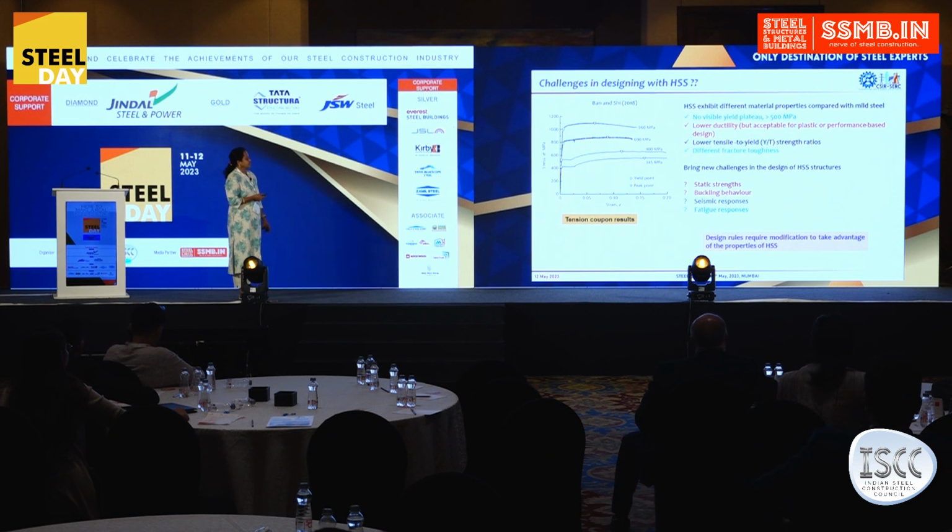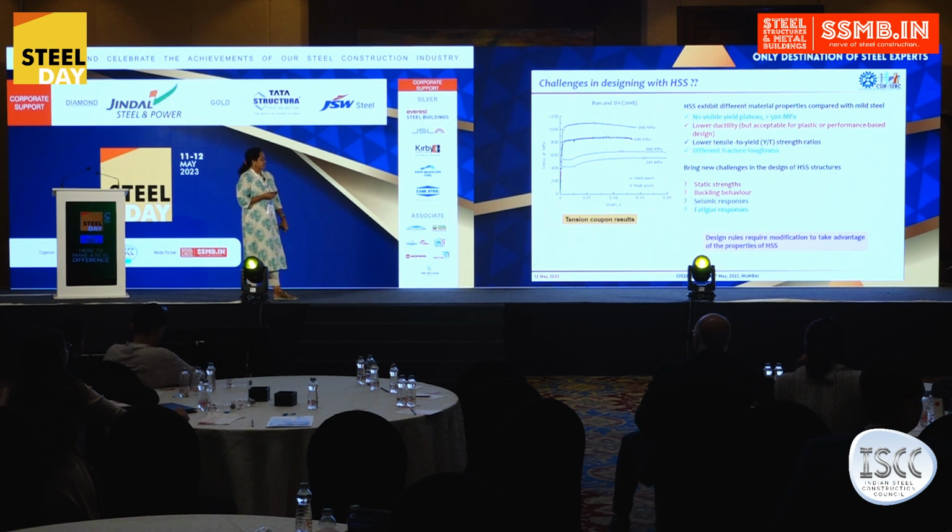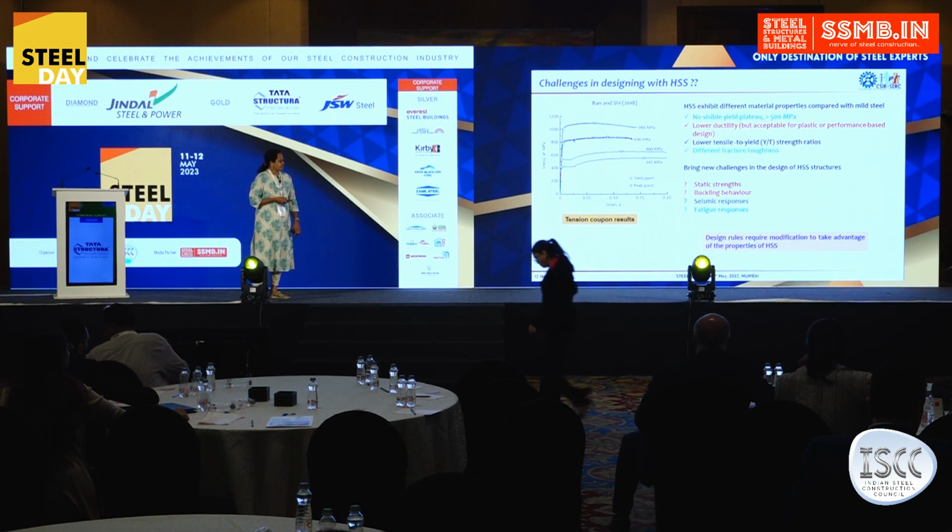So the challenge in designing with high strength steel is that the demarcation between the yield and ultimate strength is very small. There is no visible yield plateau when we go beyond 500 MPa, and this brings new challenges in the design of HSS structures in terms of static strength, buckling behavior, seismic response and fatigue response.